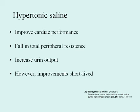Some years later, Nakayama and Kramer did an excellent study with bolus infusion of hypertonic saline in hemorrhaged sheep. They demonstrated an improved cardiac performance, a fall in total peripheral resistance, and an increase in urine output. However, the improvements were short-lived.